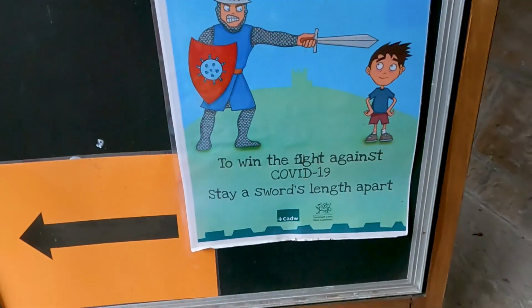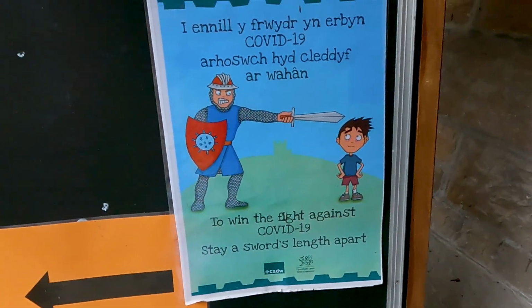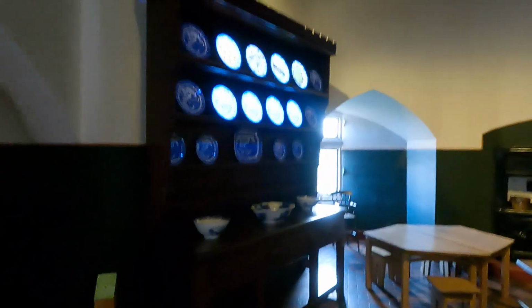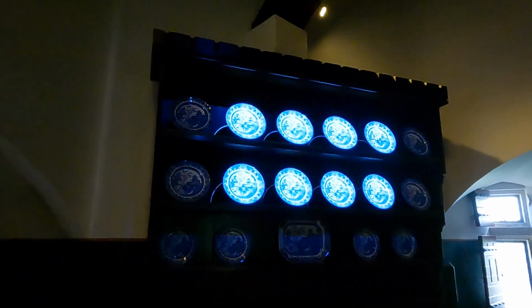But which way? Can we see where north is? We've got... Oh, it says to win the fight against COVID-19, stay a sword's length apart. I love it when they recreate stuff to look like the old days. Is that you burping? I was on the recording, sorry. Look at those plates.